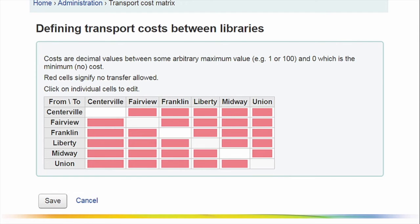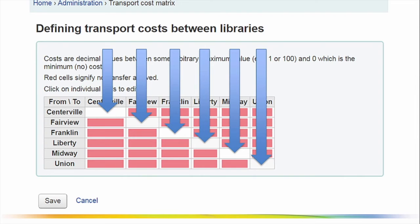We do this by setting an artificial cost for the transfer of items between libraries. This cost doesn't really exist, there's no charges generated, there's no money to be waived. The other thing is you can see from this initial screen that there are blank cells for transfers between Centreville to Centreville and Fairview to Fairview and, well, all of the libraries.